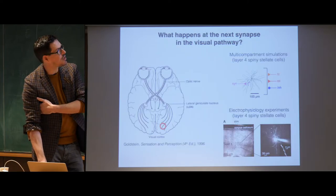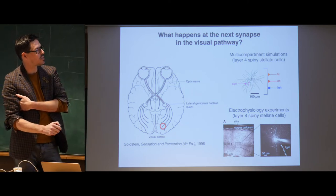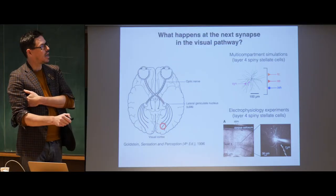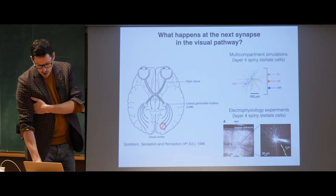Okay, so what happens at the next synapse in the visual pathway? I'm going to go through this relatively quickly because we did the same thing. We ran electrophysiological experiments on these layer 4 spiny stellate cells, the neurons that actually receive the primary input from the visual cortex. And we also ran multi-compartment neuron simulations.